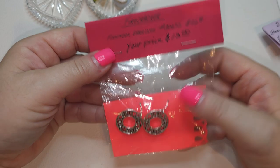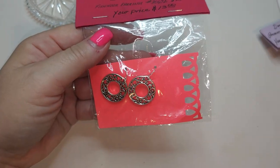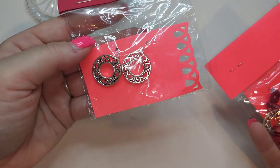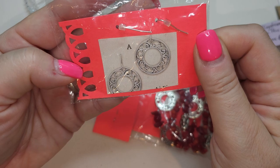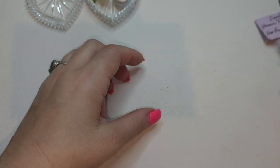And the last pair of earrings, also silver tone. It says Firecracker earrings. Okay, so let's see, where is our firecracker necklace? Right here we have our firecracker necklace, and here are the earrings. They also come together very nicely. Here is the picture of them. All right, that's what I did not want to take out of their baggies.